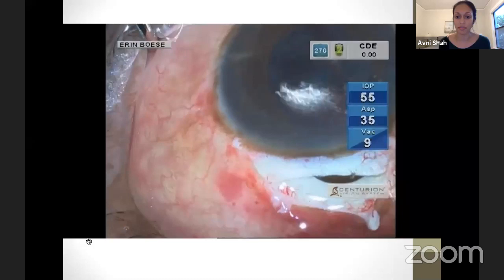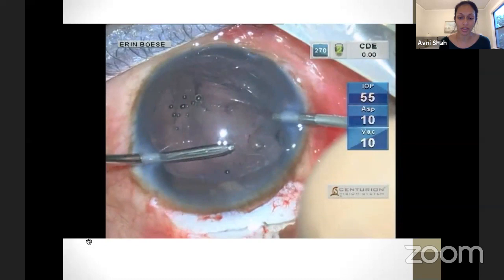And so the way they handle cortex removal here is actually bipolar without using the main wound, and that works well in this scenario.